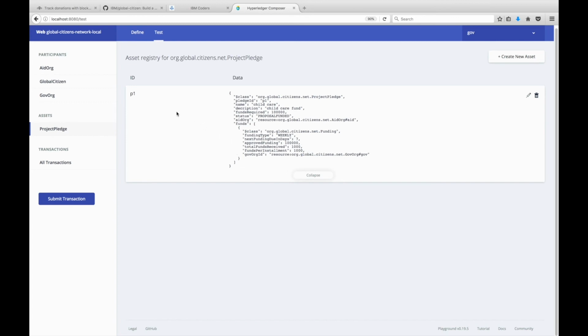So now, both the aid.org and the Global Citizen will be able to reference this project pledge to see exactly how much the government has contributed and how much is left in the approved funding. So in this case, there is visibility across all parties.